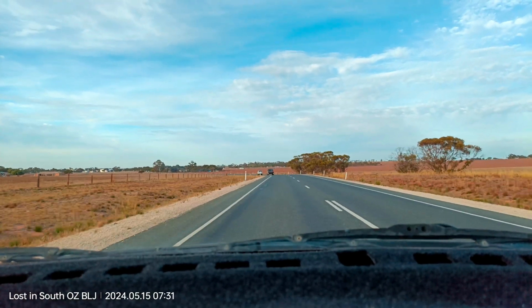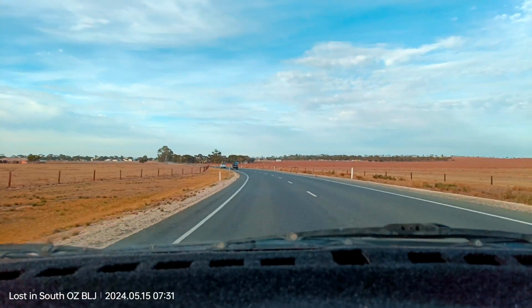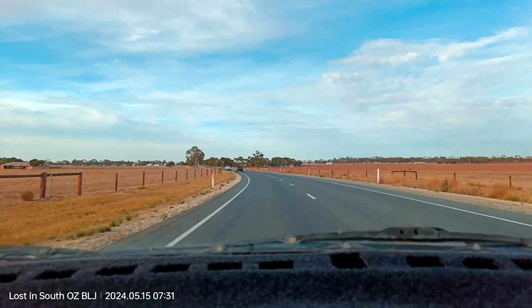Turning right, you reckon? Yeah, in 5 kilometres we turn right. Oh, it's a fair way out. Yeah.